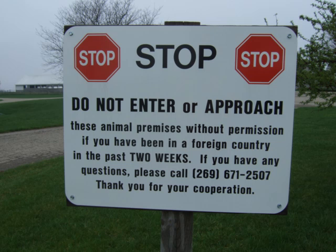So here's just an example. This is a protocol for this specific farm, where they ask that if somebody has visited a foreign country in the past 2 weeks, number one, they don't come on the farm, and that they contact, in this case probably farm management, ahead of time before coming on the operation. And the reason for this is they're trying to protect against specifically foreign animal diseases that might be attached to folks that have made visits to foreign countries. Which brings up one thing that I wanted to mention, and this might be important, especially in today's world where people do a lot of traveling.